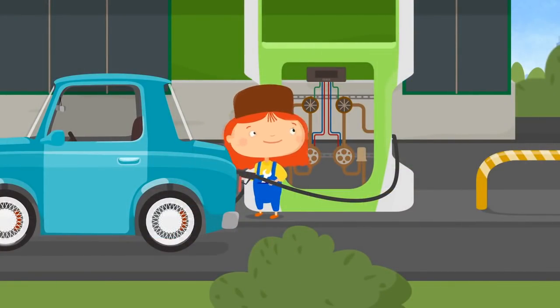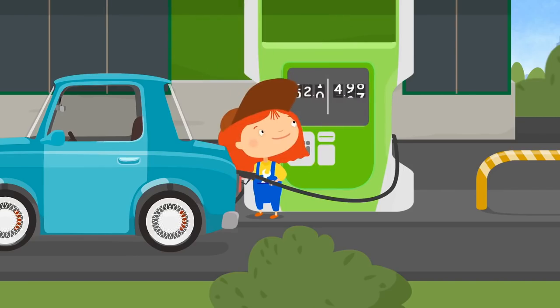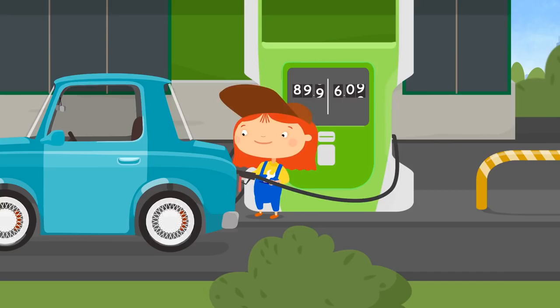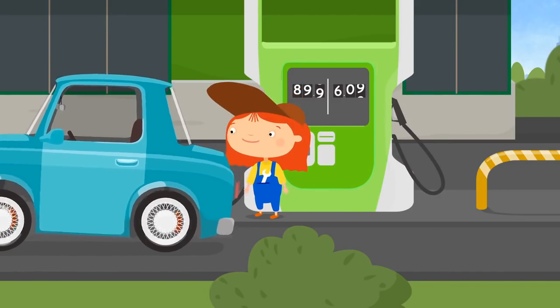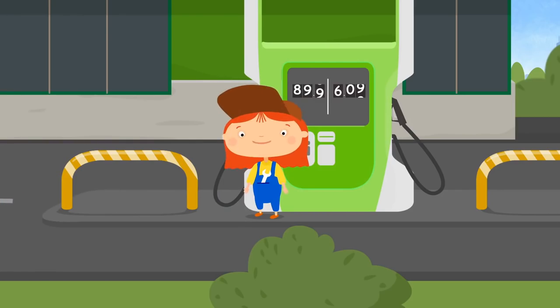Let's see if the station works now. Hooray! Return the panel into its place. The gas station works again. Thank you, Dr. McWheelie.